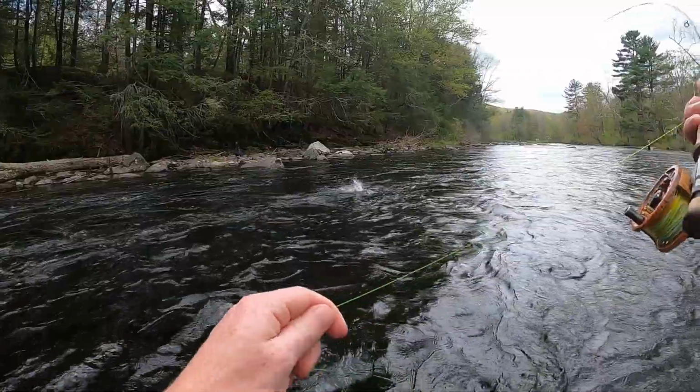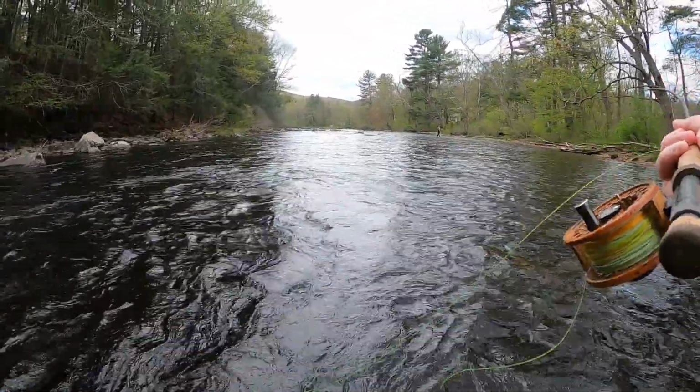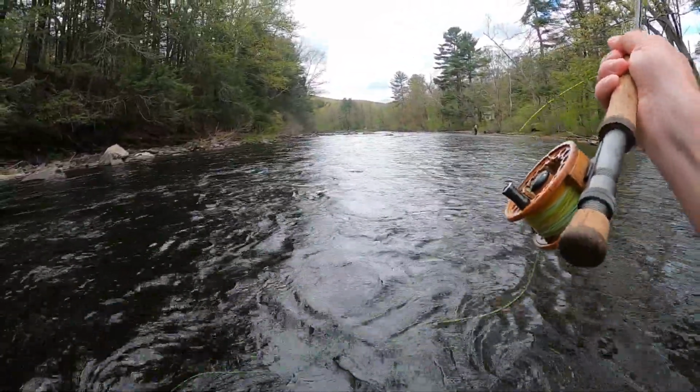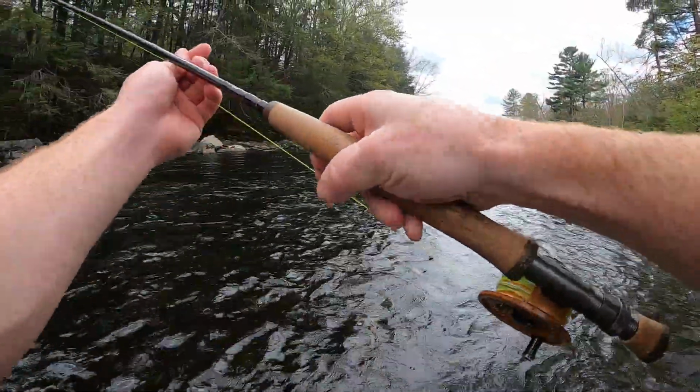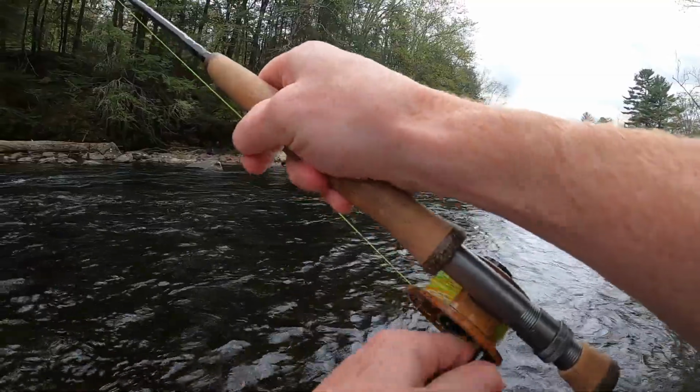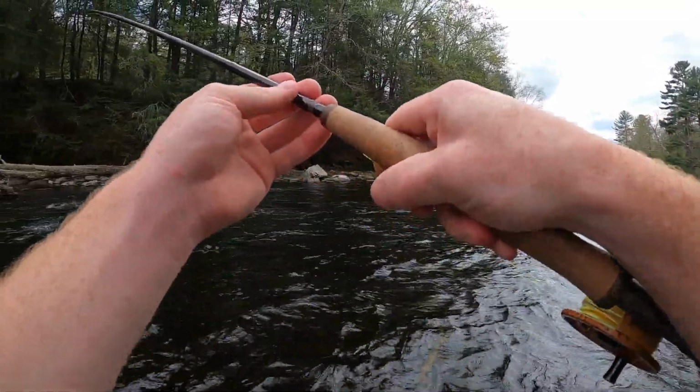Got one. There we go. Sweet Euro rod, never fails. Never fails. Let's go. Tried that dry fly, not even 5 minutes with the Euro rod.